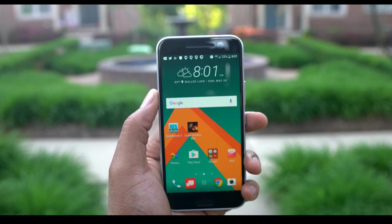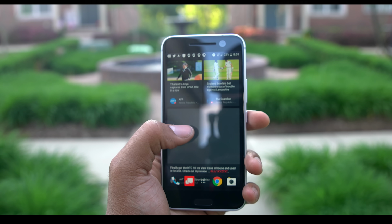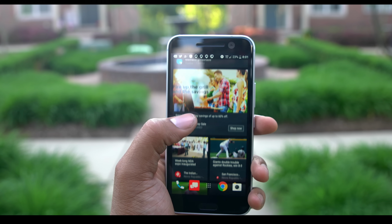Sense UI is back and it's slimmer and faster than ever. BlinkFeed is back, and admittedly I haven't used it in a few years, so for me it looks all new, and it's pretty cool.